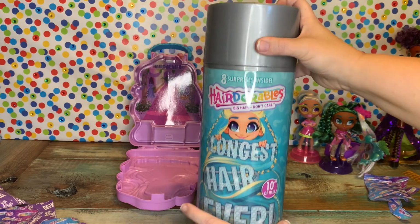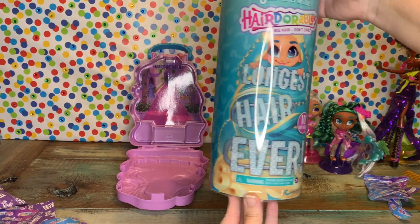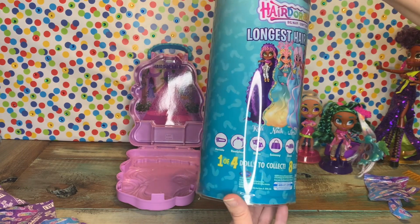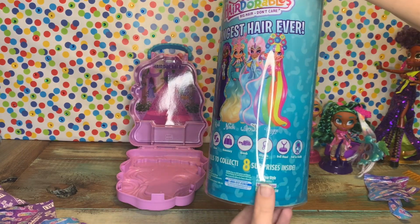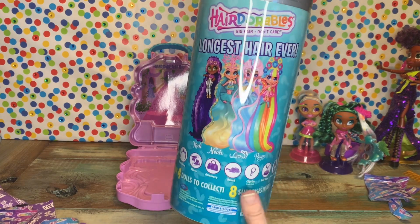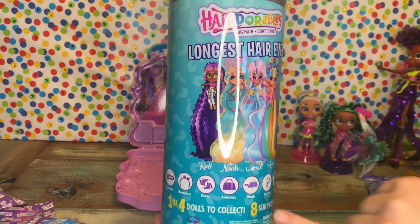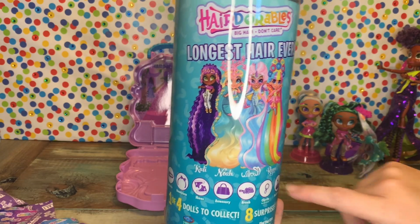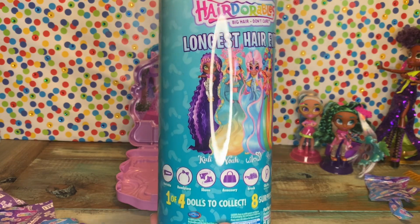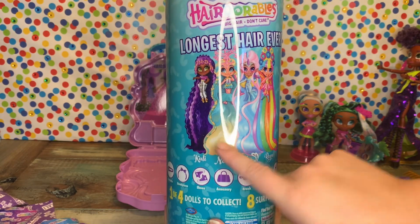This is the Hairdorables longest hair ever. 10 inches of hair. 8 surprises inside. We get a barrette, a headpiece, shoes, accessory, brush, a clip for the brush, a doll stand, and a doll in an outfit. These are super cute. We have Callie, Noah, Willow, and Rain. I love Rain, and I love Noah, and I love Callie, and I love Willow. I think Noah might be my favorite.